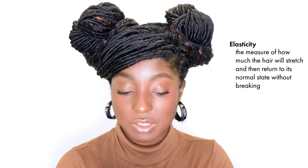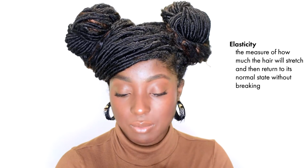And last but not least, we have elasticity. Elasticity is the measure of how much the hair will stretch and return to its normal state without breaking.